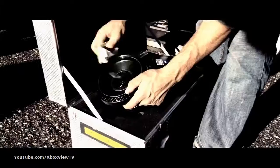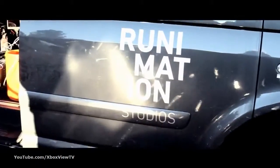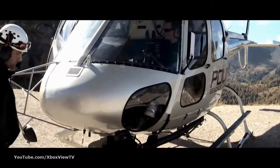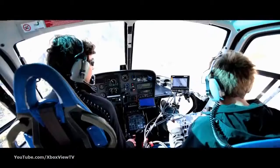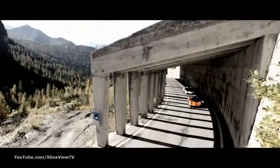For this project, we got one of the few production houses on the planet with hands-on Zonda experience, Renimation Studios, and director Robert Eder, who shot the official ad for the Zonda R earlier this year. Having seen his work, we knew he was the perfect guy to capture a true Need for Speed project.